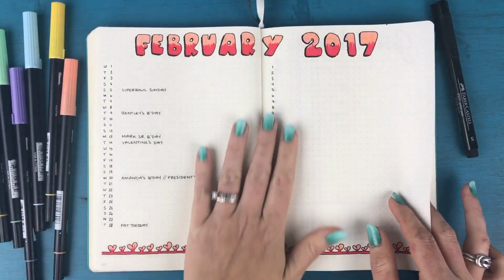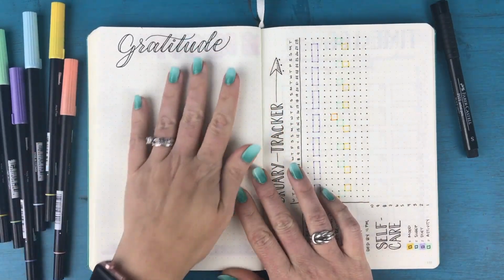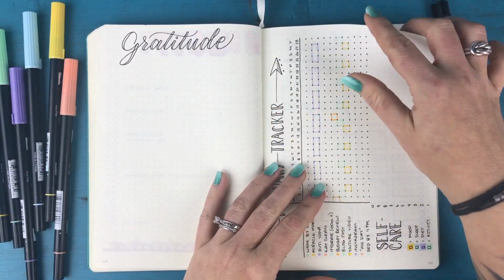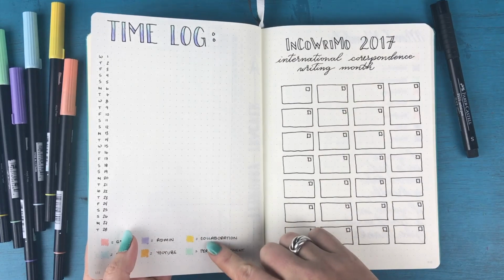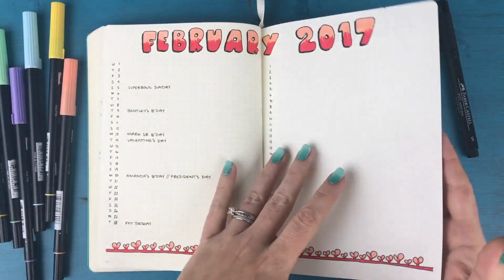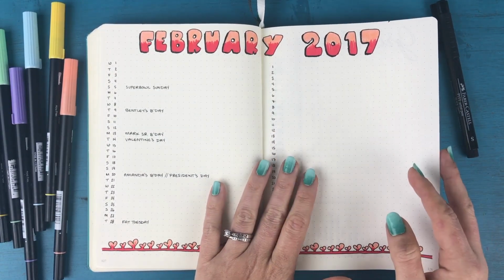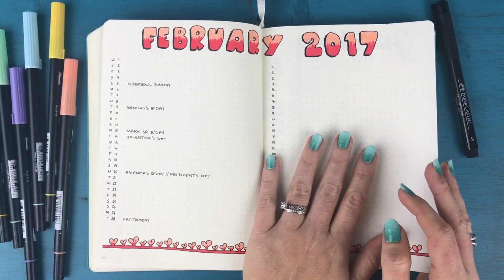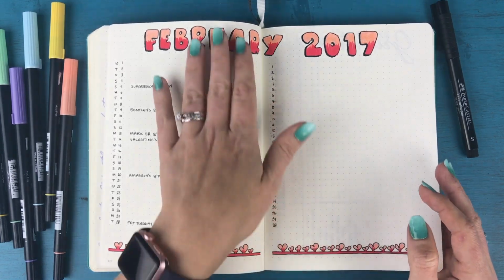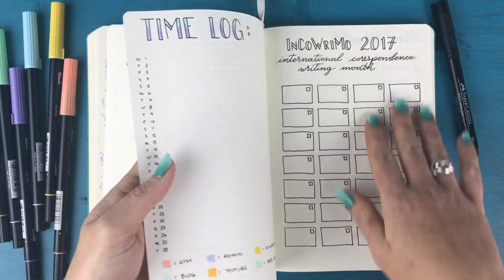But you'll notice all of my spreads are kind of monthly. This is the whole month. My gratitude log is going to be for the whole month. My tracker is going to be for the whole month. There's my time log. Everything is for the whole month. So what I really like to do is to set up all of my monthly spreads all together at the beginning of the month. That way when I sit down in the evening for my planning routine, I actually go through each of these pages and update what needs to be updated.